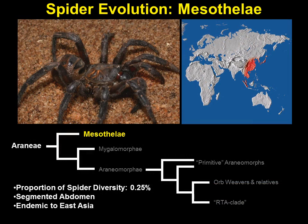Mesothelae are an ancient group of spiders, sister to all remaining spiders. Their oldest appearance in the fossil record dates from the Upper Carboniferous. Today, they can be found only in China, Japan, and Southeast Asia. There are about 135 described species. They differ from all other living spiders in having segmented abdomens. They also have the spinnerets placed near the middle of the abdomen rather than at its posterior. They live in burrows with signal lines radiating out, but I think I'll have David Attenborough show you a little bit more about that.